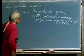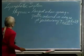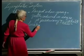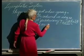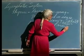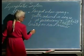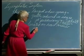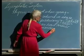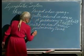We've said many times, but since we repeat, the thymus is located on your great vessels of the heart. So now you know that that would be your pulmonary trunk, right? And ascending aorta.